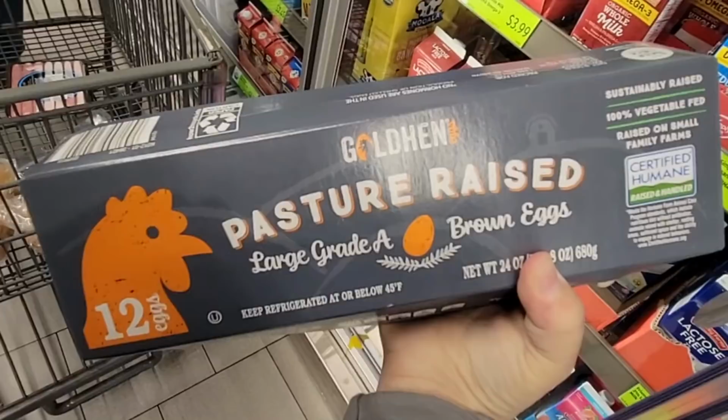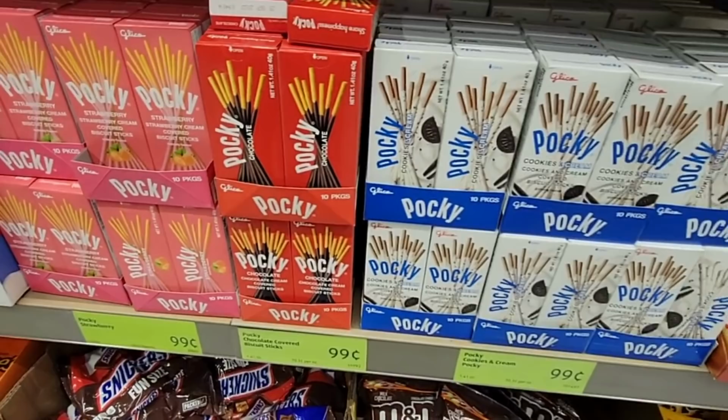Now, the Poppi. This is a great price, 99 cents. You have the strawberry, the chocolate, and the cookies and cream. My daughter is loving those.